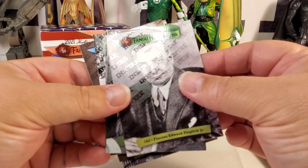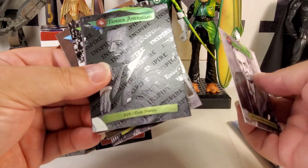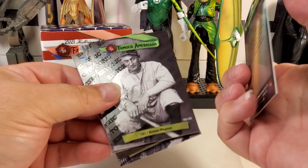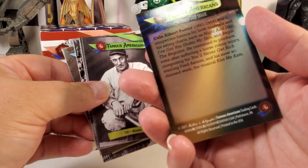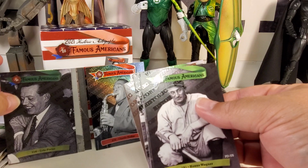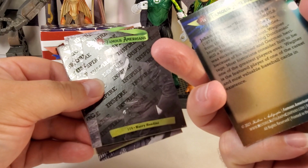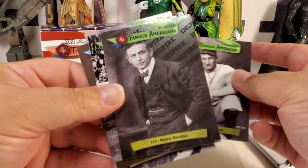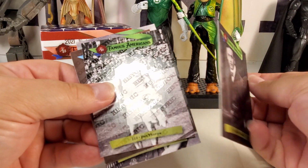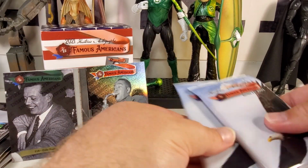Florenz Ziegfeld Jr. Ziegfeld Follies. Cole Porter. It's another one of the fancy ones. One of 150. Nice. I'll put that over here. Honus Wagner. Harry Houdini. Very cool. These are sweet. 2 packs to go.